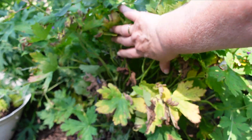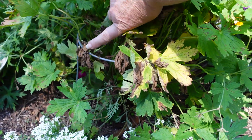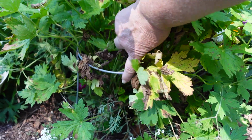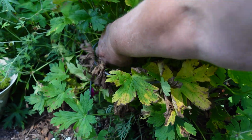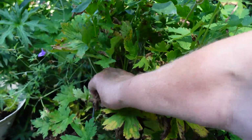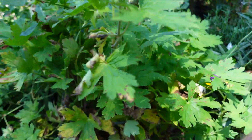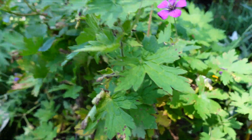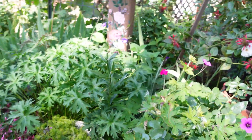So this is Patricia, and this is a hardy geranium, and it was flopping all over the garden. And you see, I put one of these little rings around it, and as it was growing, I just made sure that the vines or the stems were threading up through it. So that's how I make it more upright and less floppy around the garden.